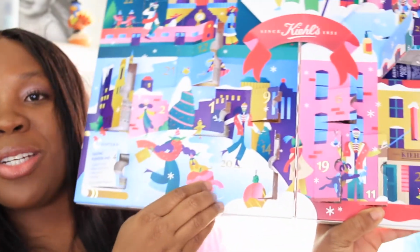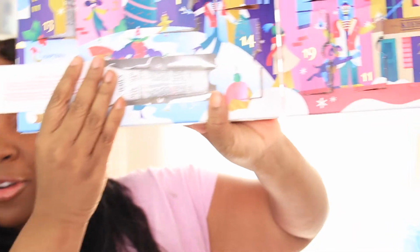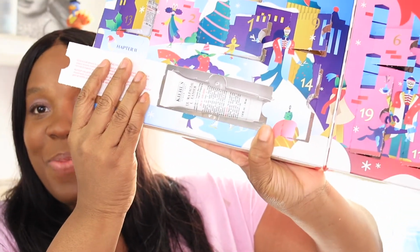Okay, so number 20 is right here. Let's open it. So number 20 is their Ultra Facial Cleanser, and you get 1 ounce of their Ultra Facial Cleanser. Y'all see that? Let me autofocus. Y'all see that? Come through, Kiehl's. And where are we? Finally at 21.